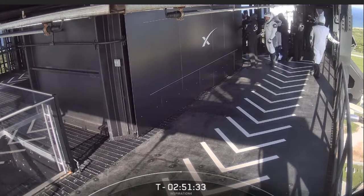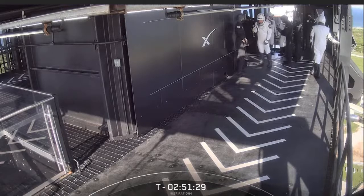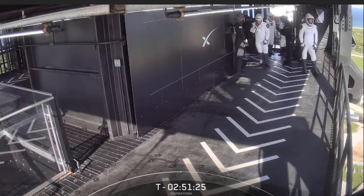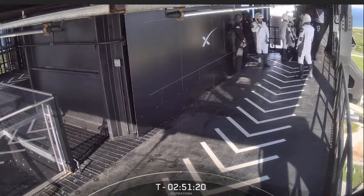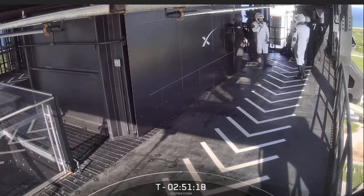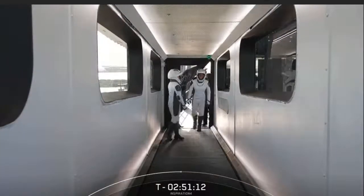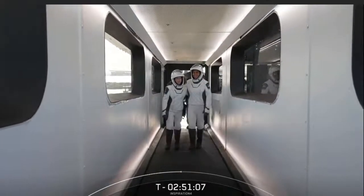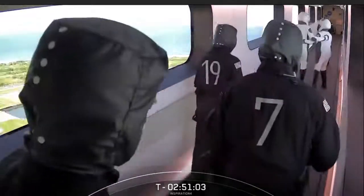So yeah, we are under the 3-hour mark now. The crew woke up about 4 hours ago and performed some medical checks. We saw them walk out of Hangar X, hop into their Teslas, and make their way to the Falcon Support Building, where they donned the space suits that you see on screen right now. They took another ride to Launch Pad 39A, went up the elevator, went up a flight of stairs, and now they are making their way through the crew access arm. That is the corridor that you see on screen right now.